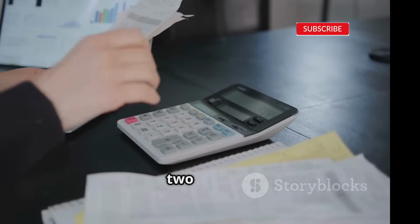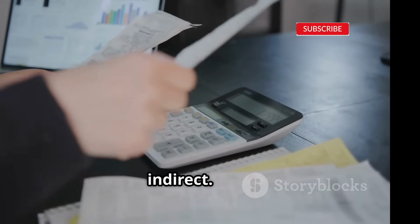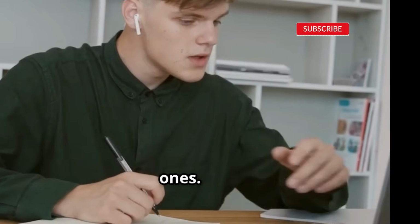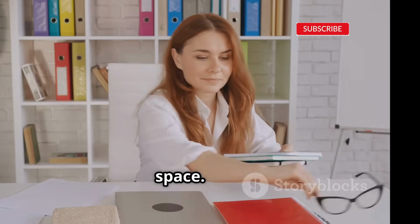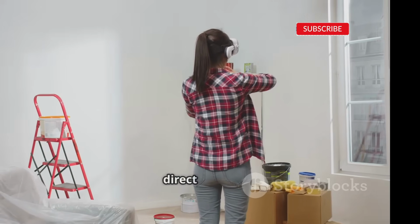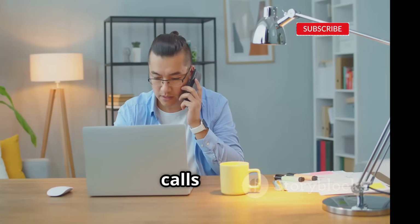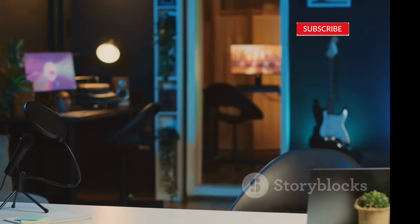Expenses generally fall into two main categories for home office purposes, direct and indirect. Direct expenses are the easy ones. These are costs that are for your office space. Think about painting and decorating your dedicated office room. That's a direct expense. Or perhaps you installed an extra phone line just for business calls that rings only in your office.